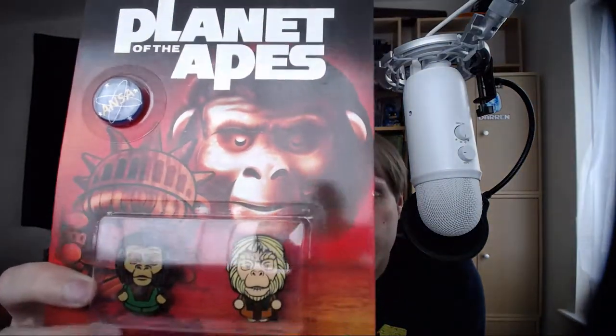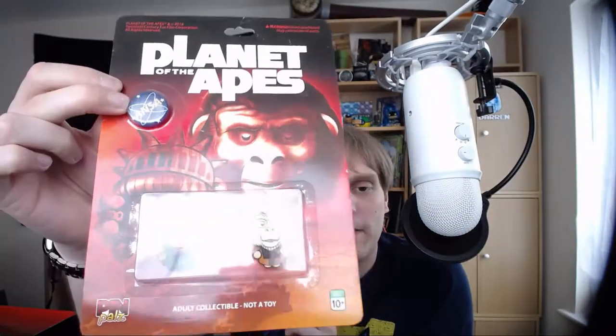And I've got Dr. Zaius and Dr. Cornelius? Yes, I think. And there's a pin badge there as well. Technically, it's three pins. There's an actual pin badge, and then there's these two. I won't be putting that one on. Those two will, though. So that's that.